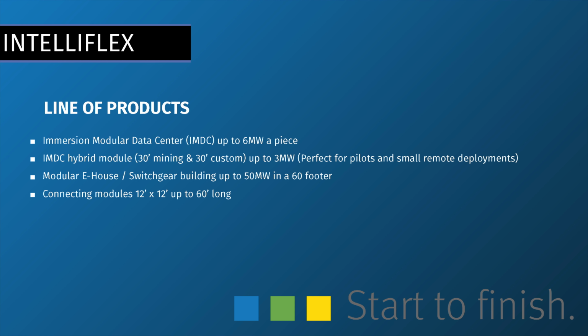Just real quick, we have the Immersion Modular Data Center, IMDC, up to 6 megawatt apiece. Our MDC hybrid module is a 30-foot mining operation with up to 30 more feet of custom space, perfect for pilot or small remote deployment, where you could put a washroom facility, control room, repair center, anything that you desire could be built on the other half of that 60. So it'll give you 3 megawatt with all the necessary operation right beside it.